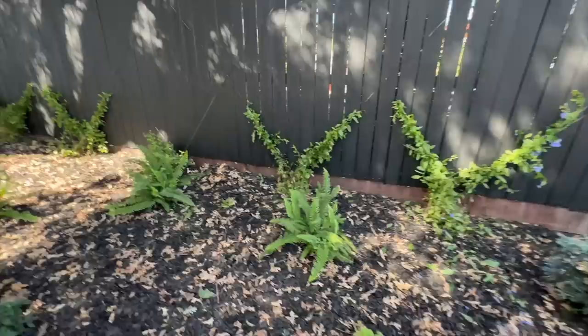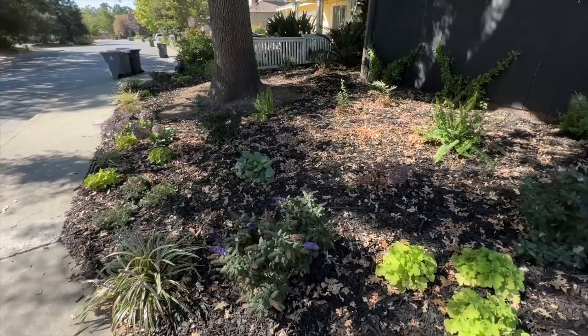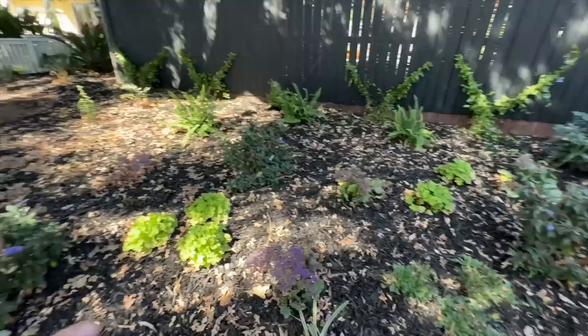So I cut back my Naked Lady Amaryllis. And then I also cut back some of these pincushion flowers. Cleaned up my neighbor's side of the yard. Not a ton of stuff, but just a little bit to keep it looking nice. This whole garden bed is supposed to look a little bit natural. You can see all the oak tree leaves and stuff like that. I'm never going to be able to keep up with all of it.